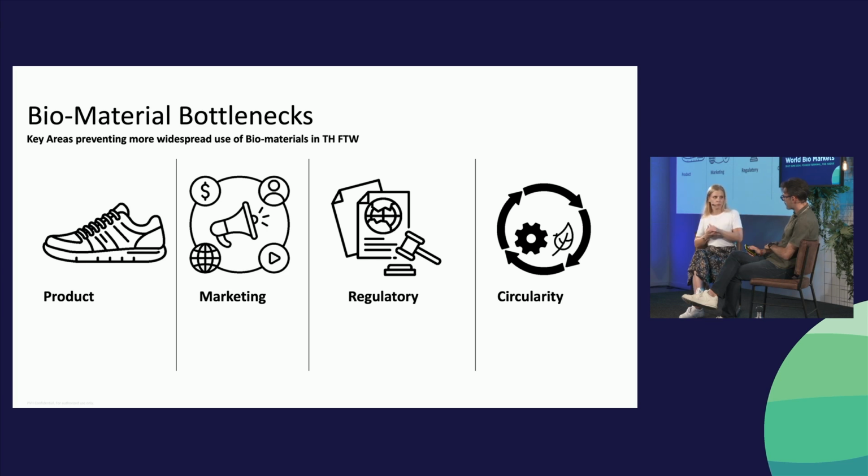We were just mentioning before we came on here how it's really difficult to even go back to the cotton plant that developed the cotton that made my T-shirt. And so how are we supposed to do that when we deal with waste-based feedstocks? It's an added layer. We have a lot of players in the supply chain.